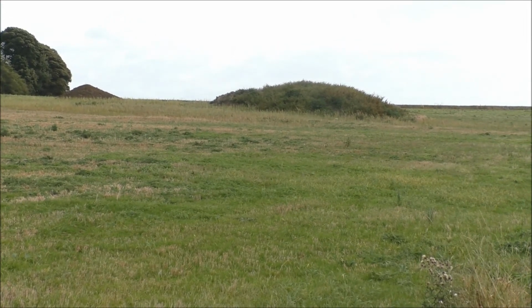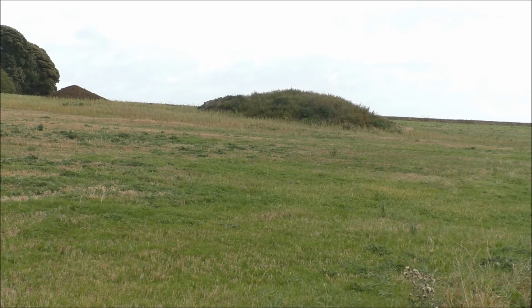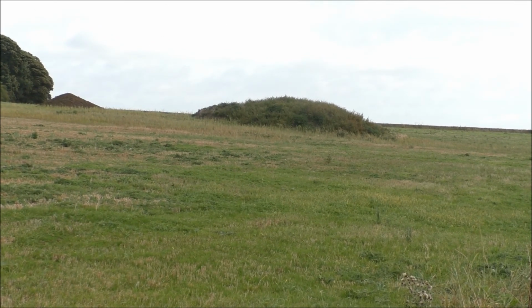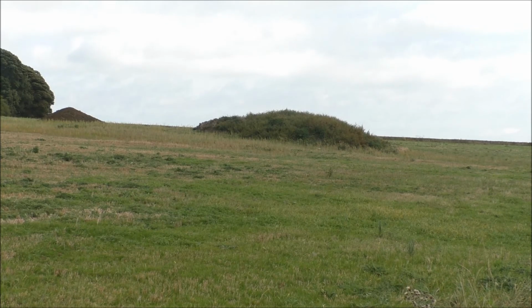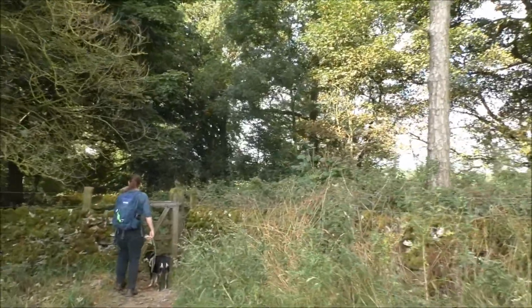So the mound that you can see in front of us is a late Neolithic, early Bronze Age burial mound or tumulus, and it was excavated in 1966 to 1968. Okay, so it looks like we're approaching some woodland now.